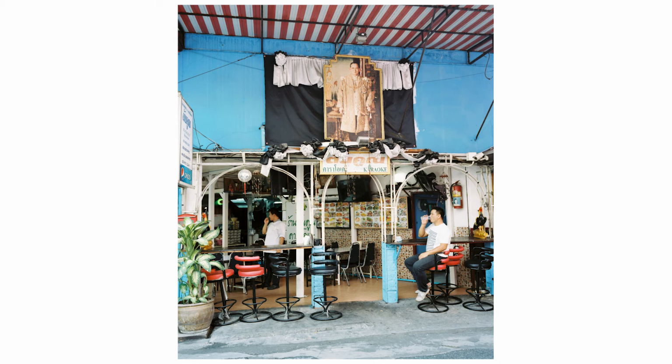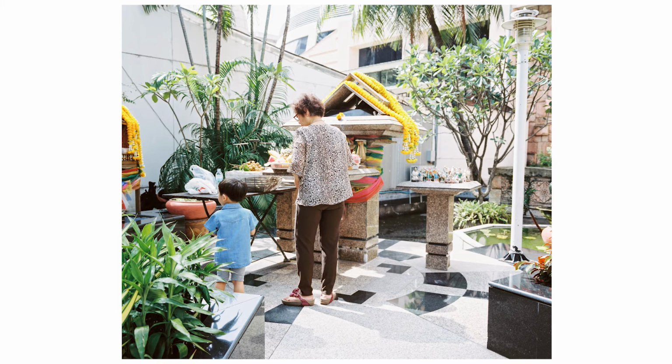Up next, we have an image of a shrine here in Thailand. So you see these all over the place. They're just little shrines where people come and put necklaces, fruit, drinks. They look like little soft drinks that are red, and they actually look really tasty. I'm really curious what it tastes like, but I don't think you can actually drink them. I think they're only made for this specifically. But yeah, it's just this woman and her grandson at a shrine, and they were paying their respects.